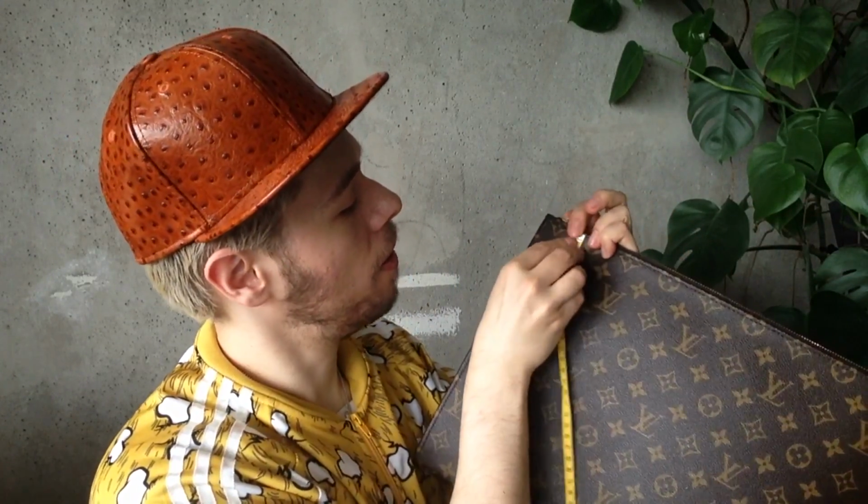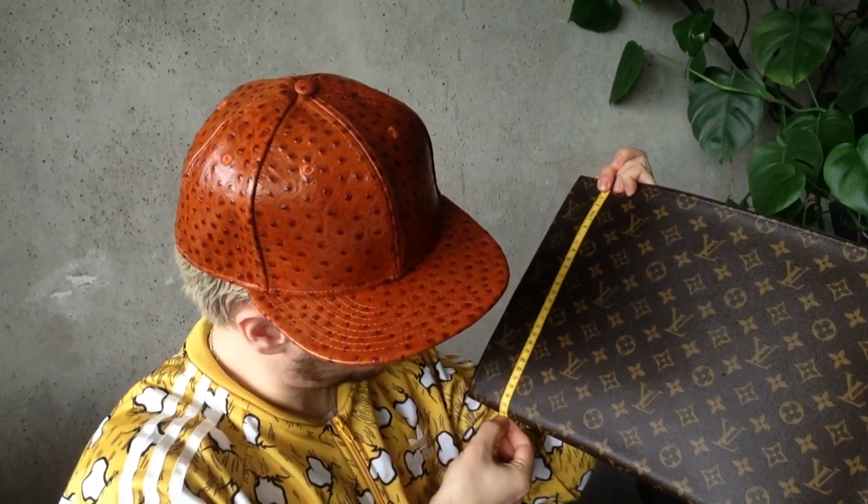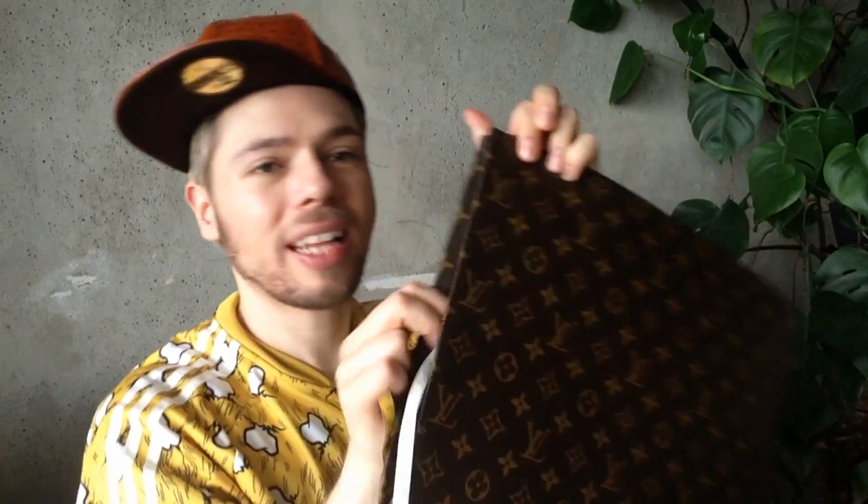Now, the length of this bag is, let's say, 38.5 to 39 centimeters. The height is approximately 28 centimeters. And the width, it depends, because on this side, you see, you could stretch it out quite a bit. On this side, you can't because it has the golden or bronzy zipper. Now, let's open it up and see.